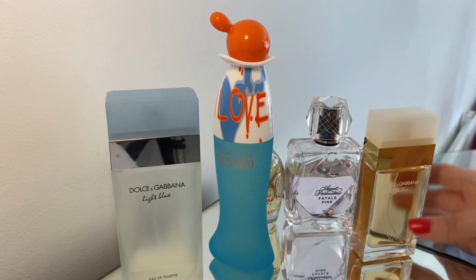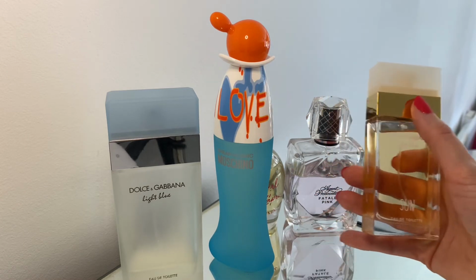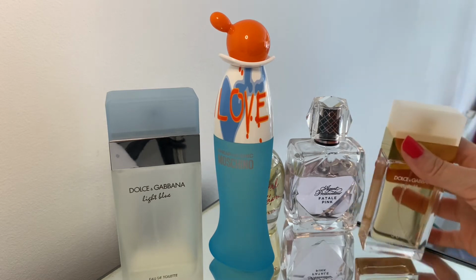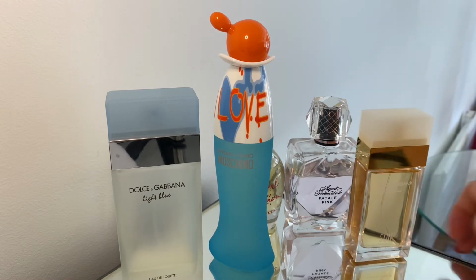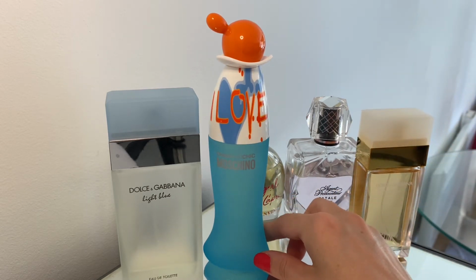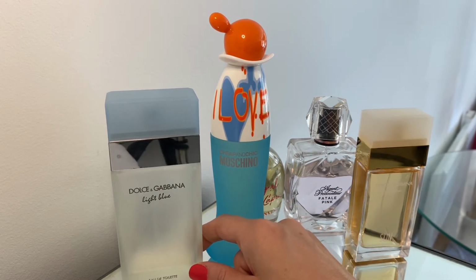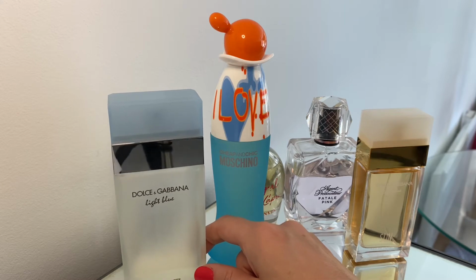I only have this one. It's the Light Blue Sun, and this one is a bit different, which we'll talk about in a minute. And yeah, this is a very beautiful fragrance that is cooling for the summer. It's perfect for super hot days. For example, right now in London it's super hot, which was the inspiration for this video.